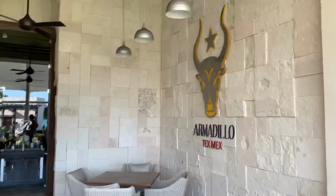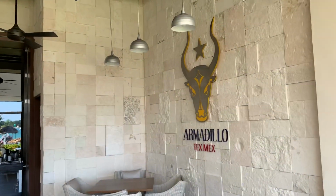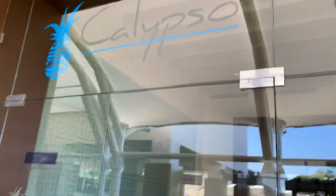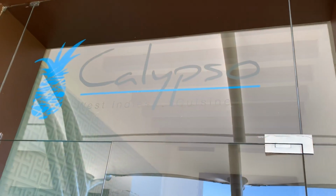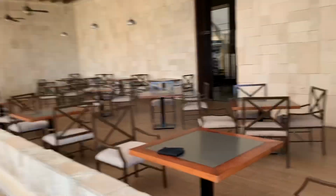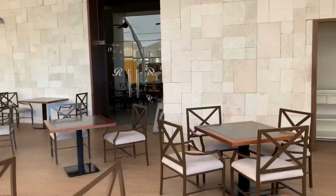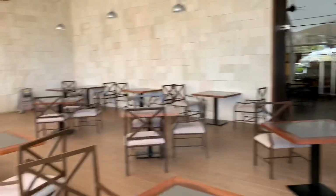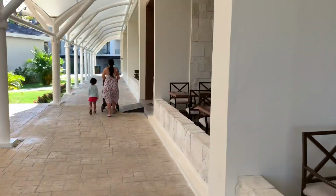This is right next door. It's the Armadillo, which is Tex-Mex. It's good. And right next to that's Calypso, which is the West Indies inspired food. Actually, the only place you can get a patty on resort, which is kind of crazy to me, being that we're in Jamaica. And next to that's the Hunter Steakhouse, which generally is everyone's favorite restaurant.